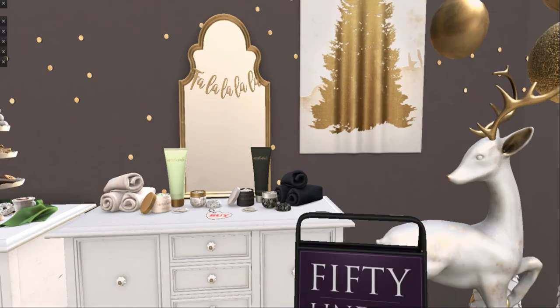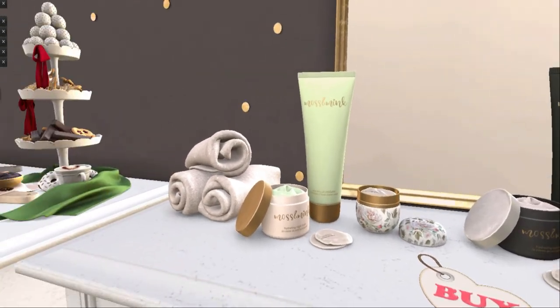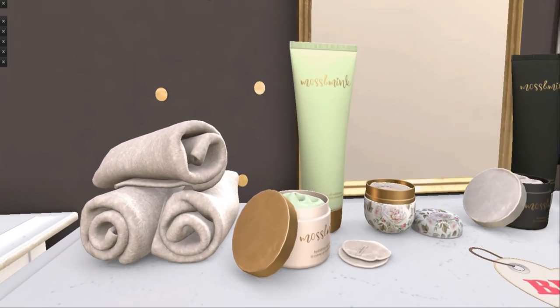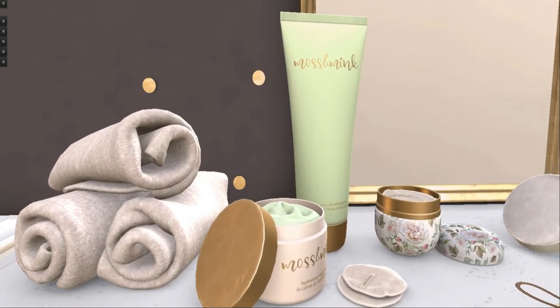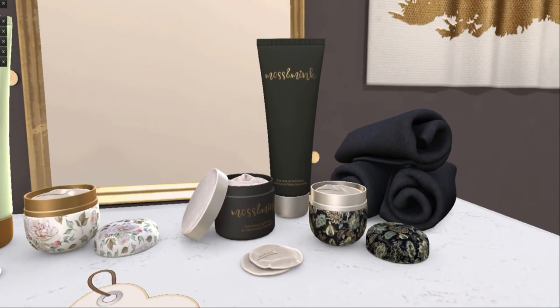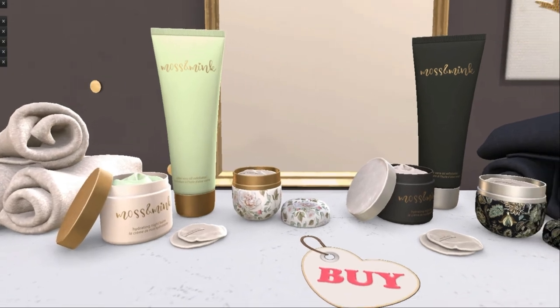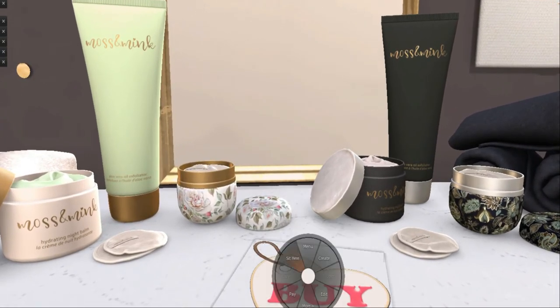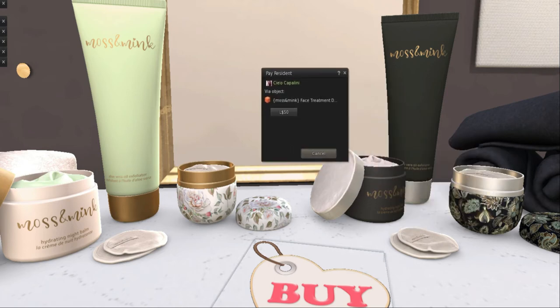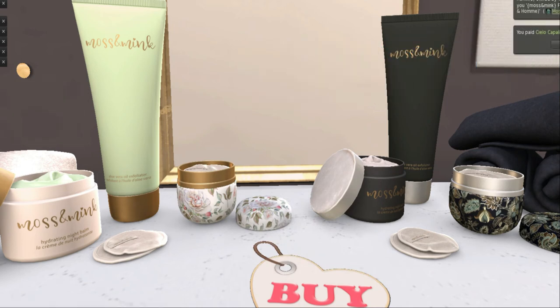And Moss and Mink is bringing us these fabulous items for your vanity table. They are bringing us these really cool face treatments for your vanity table as clutter. And they're quite nice. They come in three different color options, as you can see. A nice floral in white, a nice floral in black with creams, etc. And of course I got it.